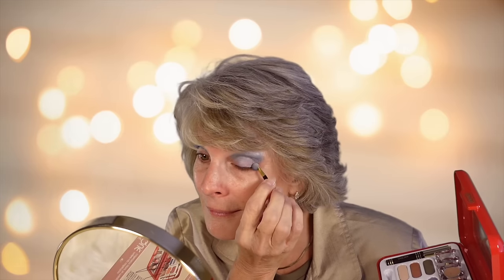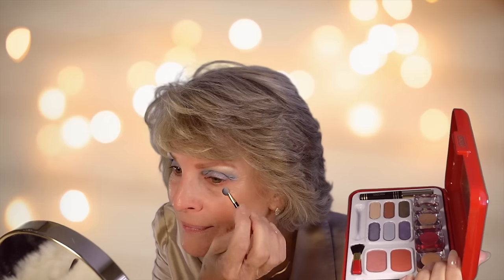Okay, now the purple. Oh, golly. Now the purple on the eyelid. I'm actually surprised at the quality of these eyeshadows. If somebody were tuning into this, they'd be like, what is Jeannie doing? Without context.